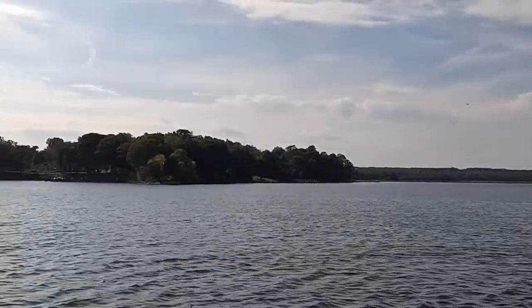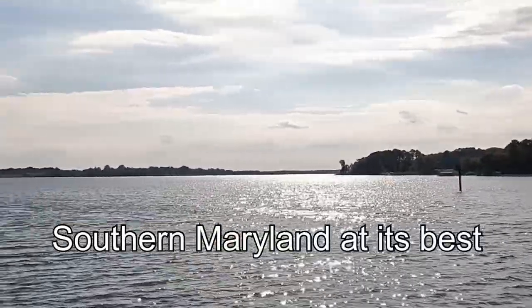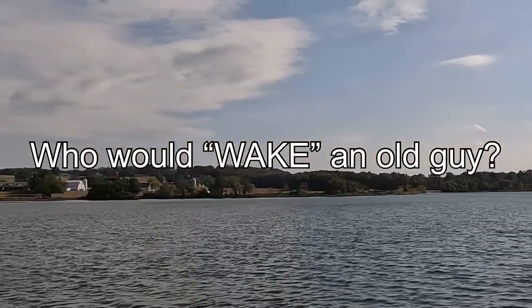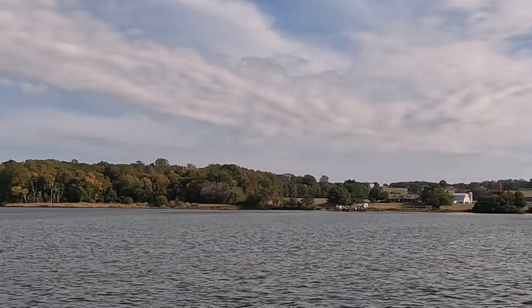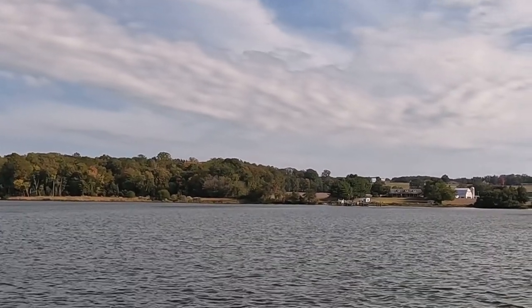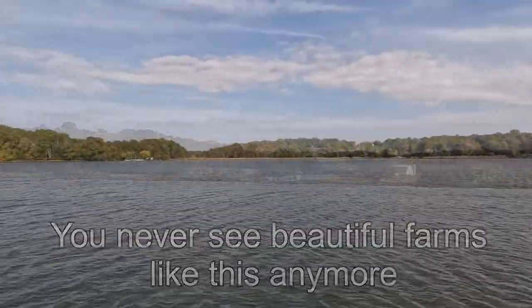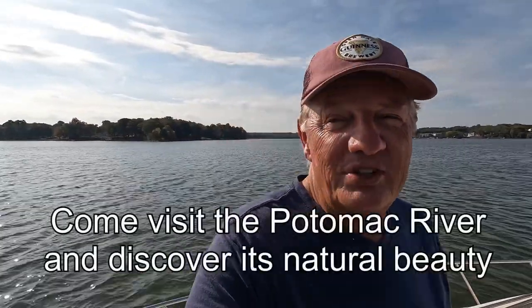just beautiful homes. I've seen one boat since I've been here, and of course he waked me. I don't care, whatever. So I'm looking at that little farmland over there. That is such a cool farm. Never even knew this place existed. So I'm so happy that I just decided to do this Potomac cruise.